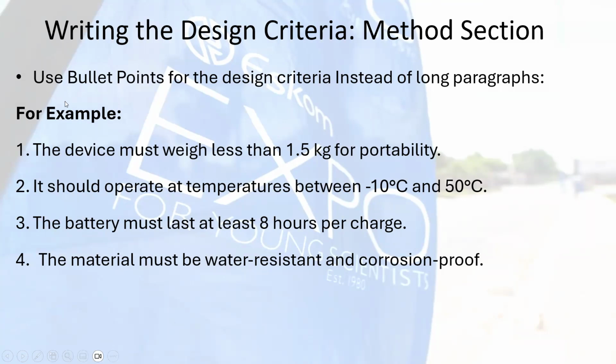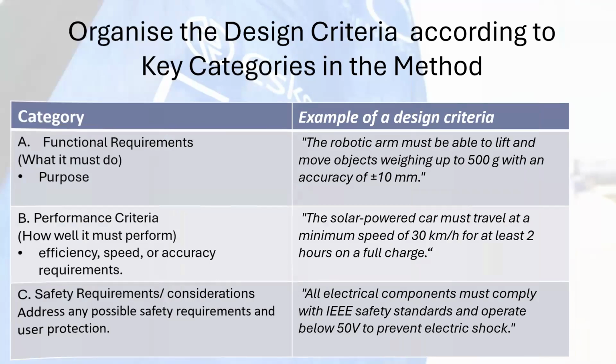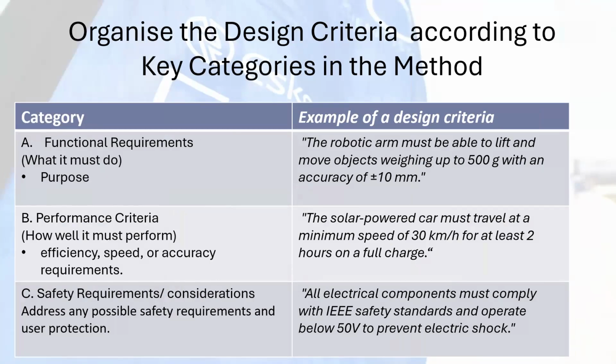So here's an example. And also note, when you're writing the design criteria, please do not write long paragraphs. We don't want stories for the design criteria. Use bullet points. How long must the battery last? The material, does it need to be water resistant? What the weight must be, the size must be. So for example, if your device is going to be looking for people underwater, it needs to be water resistant. It shouldn't be made out of metal because metal will rust. Okay? So these are all things that you need to think about now while you're writing up your research plan.